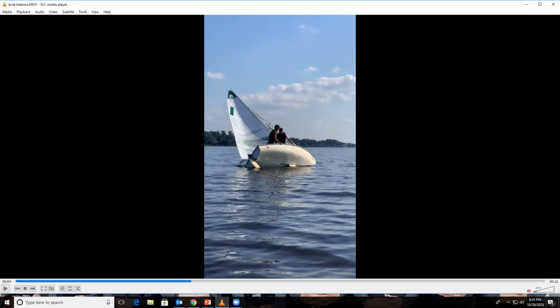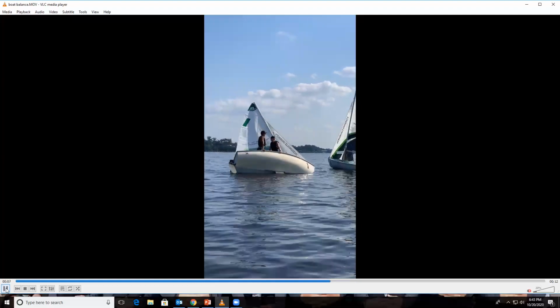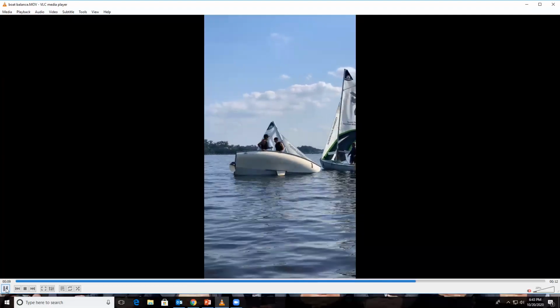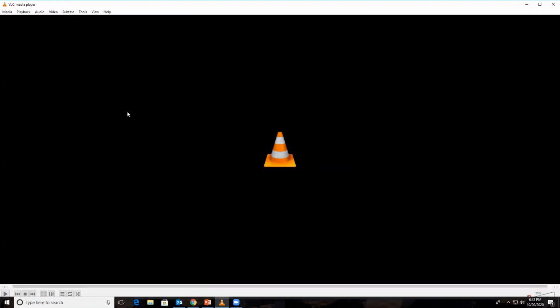So we'll use this drill a lot for the crews or the drivers to work on flattening. We might have the drivers just stand there while the crews come up and work on flattening, or vice versa. But I highly suggest doing something like this. Anytime the breeze drops out, go right into this drill where you're just balancing the boat right on the edge of capsizing.